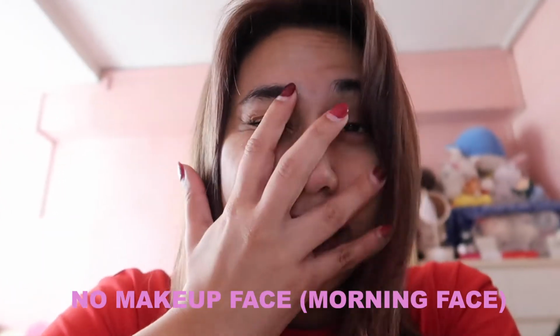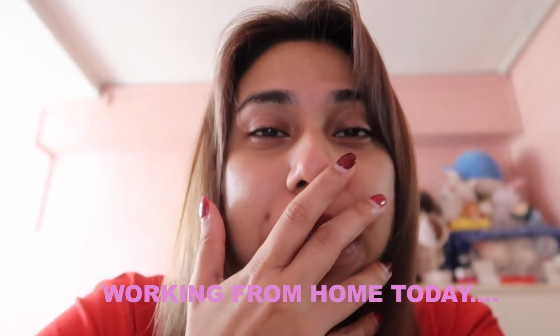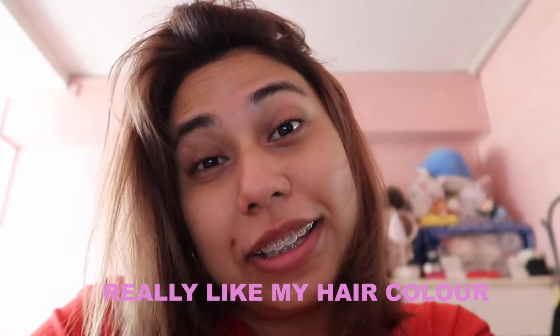I don't have any makeup on, but I'm actually at home and I'm working from home because my company changed to working from home from this week onward. And look at my hair today. It got lighter than yesterday. I'm really liking the color because it's the color that I wanted.